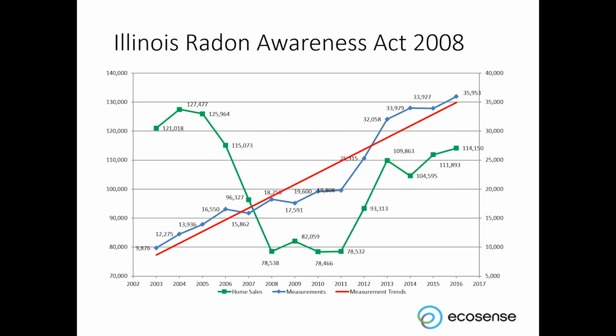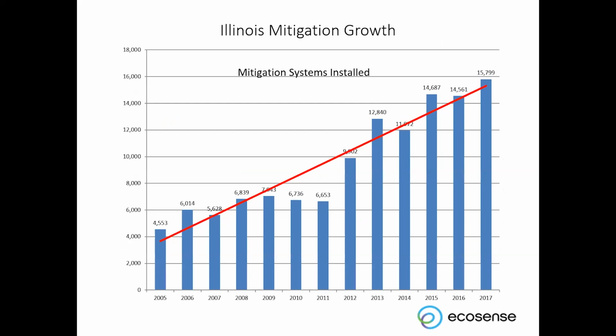I encourage you to take a look at that as part of your inspection agreement. This approach also obviously resulted in a lot of mitigation systems being installed. If you look here around 2008, and this was even during that period where home sales were down because of the economy, you see steady growth in mitigations every year. That's because people in Illinois are getting this information on every home sale, and it's producing results.